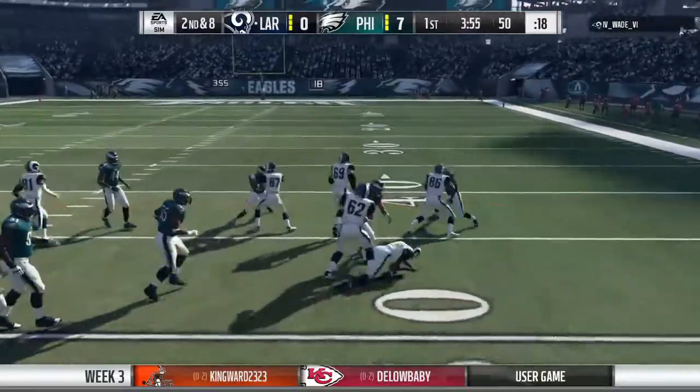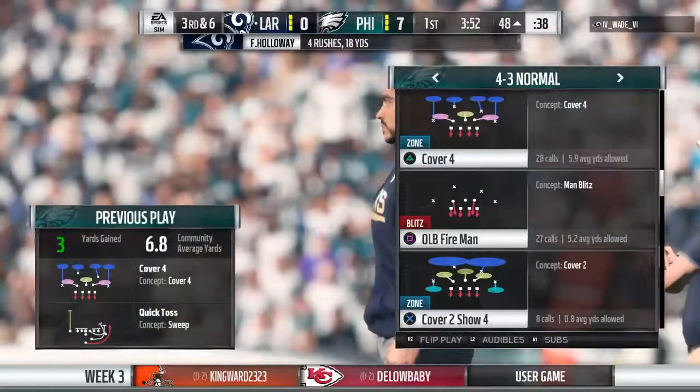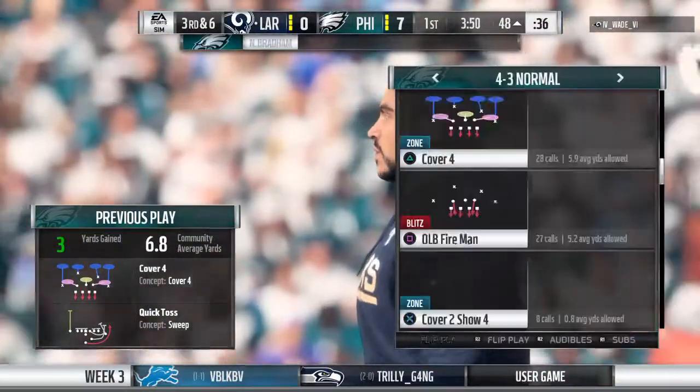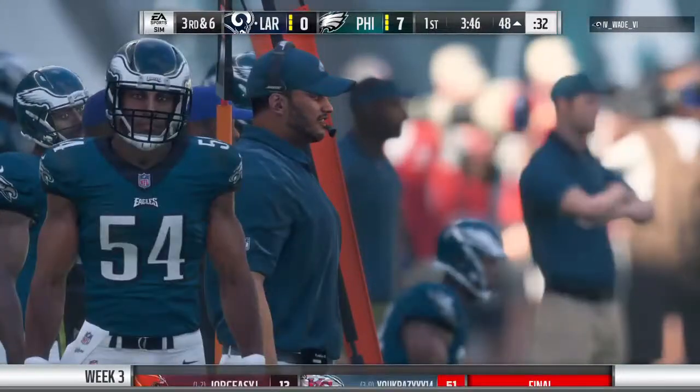Now they'll run it on the toss. And he'll get across midfield and down to the 48-yard line. Give him 3 yards, and now they're left needing a conversion here on 3rd and 6.